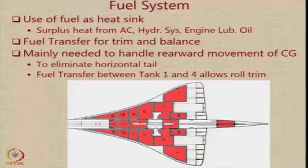The fuel transfer for trim and balance has already been discussed. The purpose of this is to eliminate the need for a horizontal tail, and when you transfer fuel between tank number 4 and tank number 1, these 2 tanks, then you can also create a slight rolling imbalance, which can be used to trim the aircraft in roll if needed.